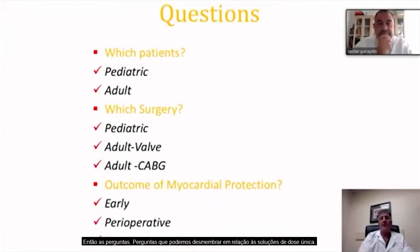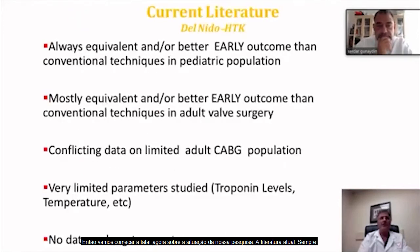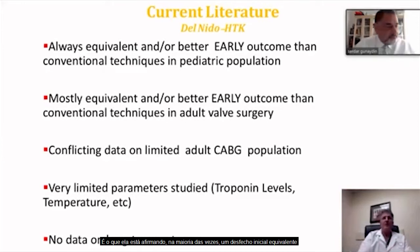So questions we break down through these single dose solutions. Which patients do we choose? Pediatric, adults? Which types of surgery: pediatric, adult valve, adult CABG? Outcome of the myocardial protection, early postoperative. So we'll now start to look into where our research stands. The current literature states mostly equivalent and or better early outcome than conventional techniques in pediatric populations. Mostly equivalent early outcome to conventional techniques in adult valve surgery. Conflicting data on a limited amount of adult CABG population, and very limited parameters studied through troponin levels, temperature, etc., and no data on long-term outcomes.